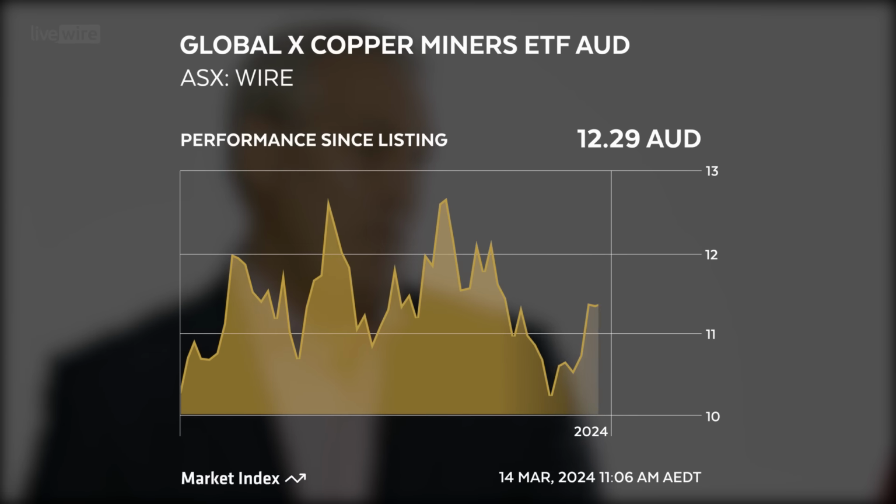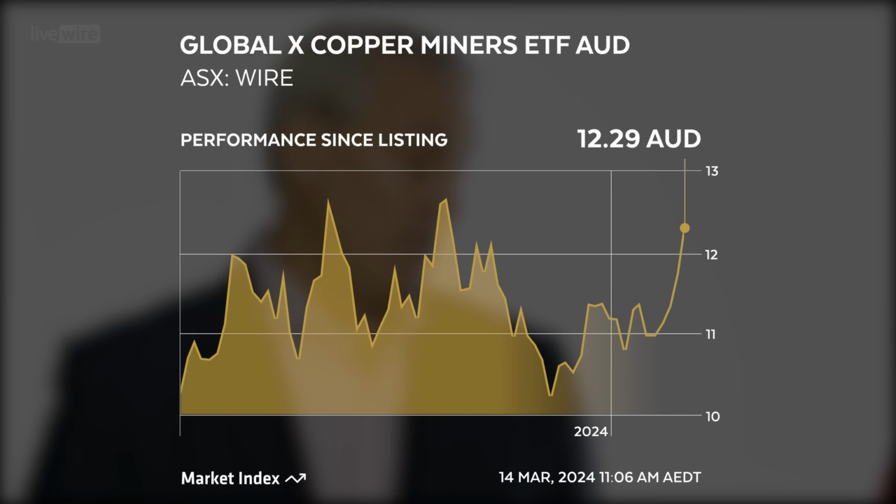So overall, I think tech is a really great place to continue to look. And certainly I think some of the copper ETFs, there's a really good one, WIRE, W-I-R-E, and I think that thematic or factor is going to be very good going forward as well.